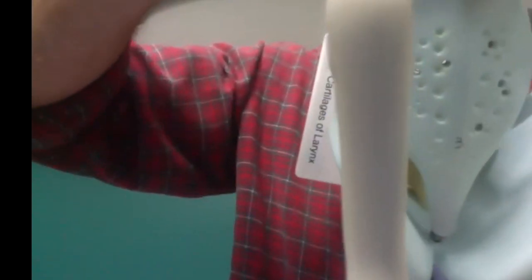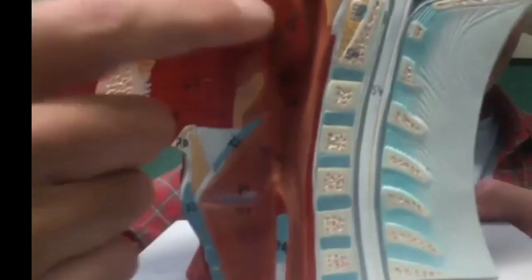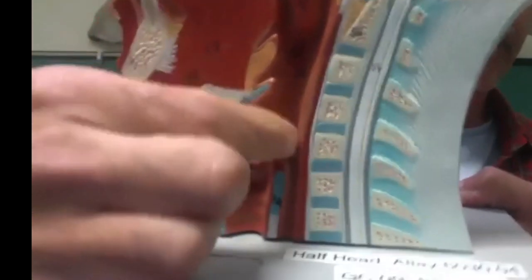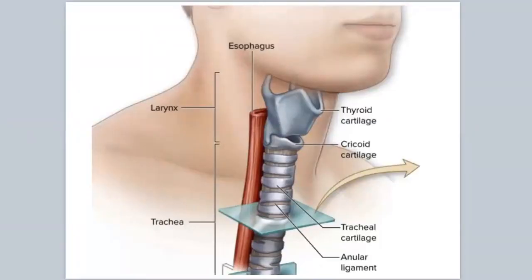And so when you're eating food rather, when you're normally eating food and stuff, the epiglottis is going to be pushed over and block the airway right there. Here's your epiglottis right here. Here's the food coming down. All this has got to do is kind of close over that area, and then food's going to go down the back right here.